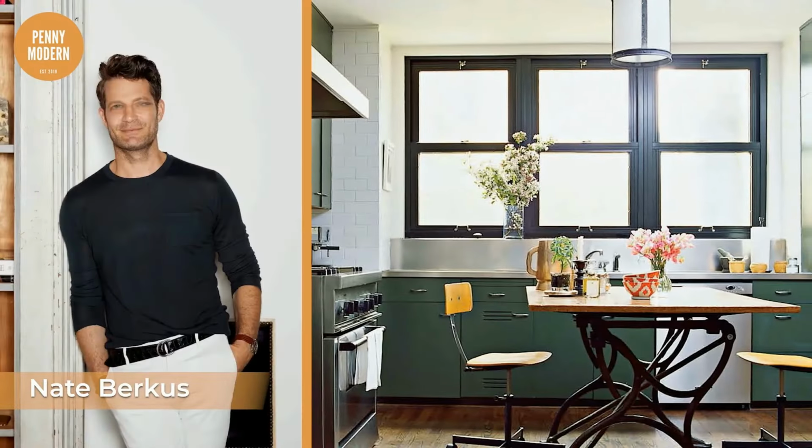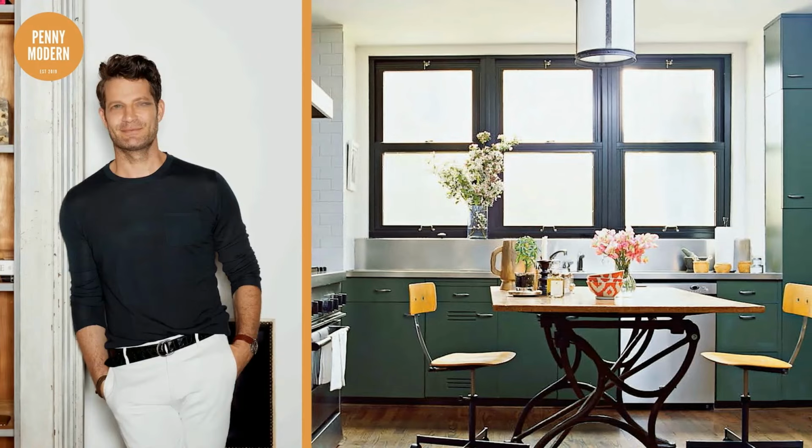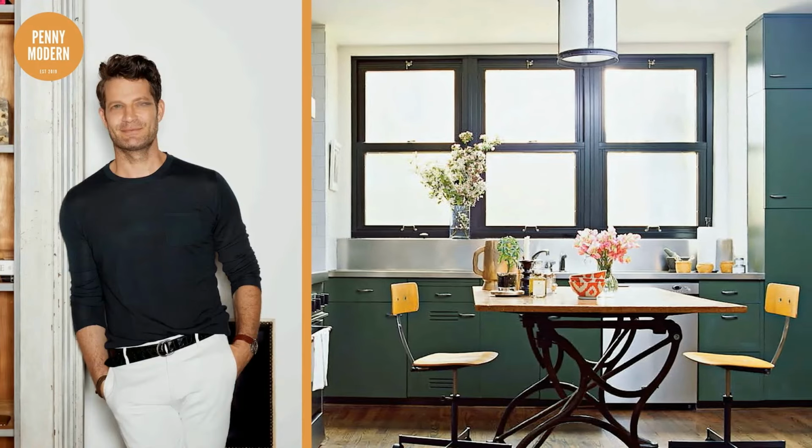Nate Berkus, he's a well-known interior designer. He always says light, bright, and reflective surfaces are your best friends in a small kitchen. He's totally spot on. I totally agree with that.